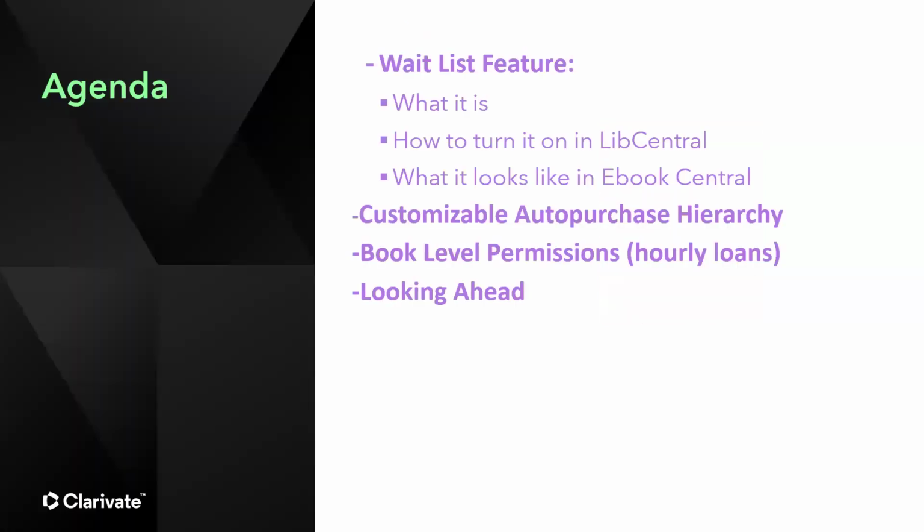So we have an agenda for today. I'm going to be spending quite a bit of time, more time than I usually do in the slides, just because I want to make sure I'm touching on all the features, but I'll also jump over towards the end into the live demo as well.